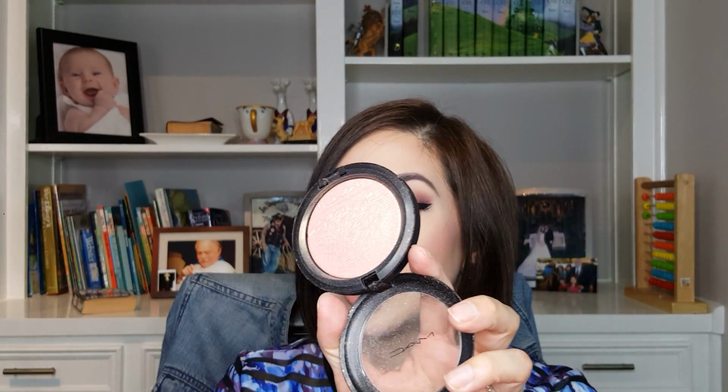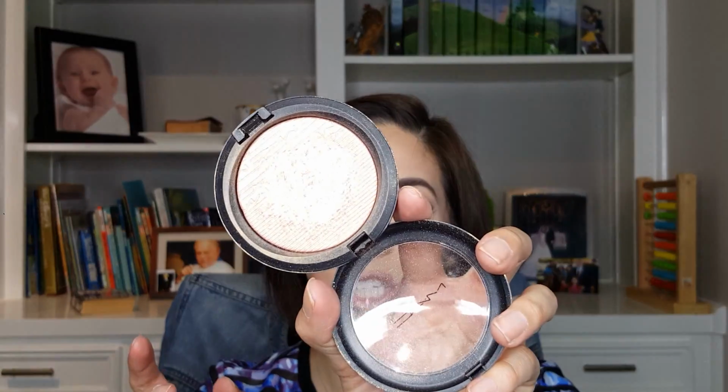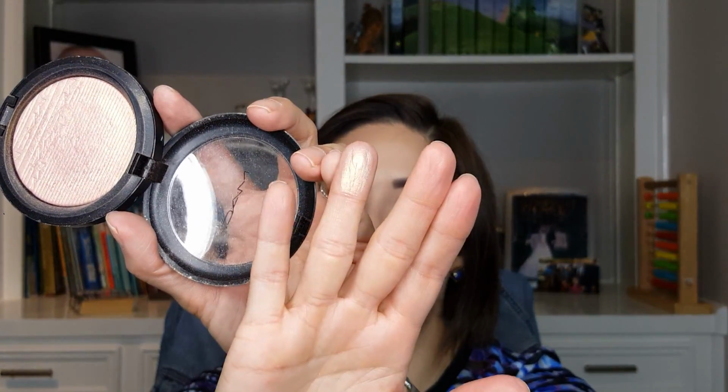And then for highlight, I have MAC's Extra Dimension Skin Finish in Beaming Blush, which is my absolute favorite highlight right now. I love it. And I love icy, I have a hair here that is, there we go. I love icy kind of white, pale highlights, like right here on my cheekbone. But I've been loving this kind of rosy shade lately. It's just so pretty and feminine. It's got a little bit of gold in it.